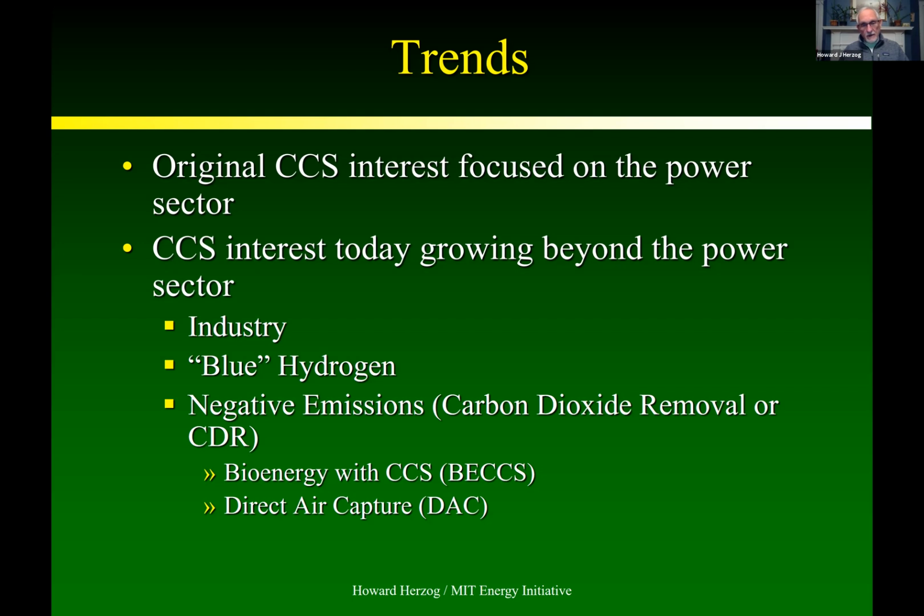So the net effect is taking the CO2 out of the air, putting it in the ground. And when you look at the economics of this, it's really the negative emissions, the price you get paid for the negative emissions that drives it. And the electricity you produce is simply a byproduct.